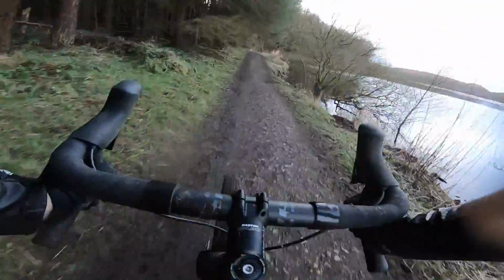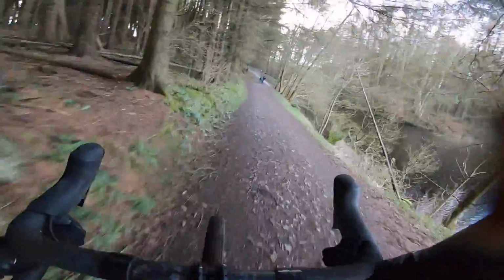Let alone a drop bar bike. And they've dropped the top tube crazy low as well, so they've just slammed the centre of gravity. And the result is a bike that doesn't just look insane, it rides properly insane as well.